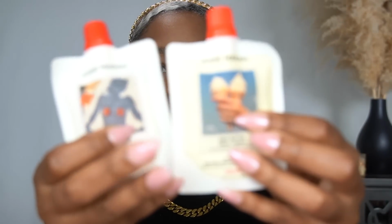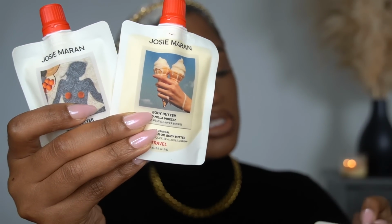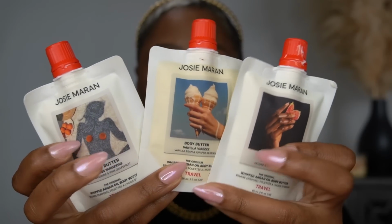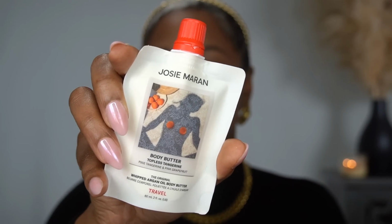last about 2 Sephora sales ago, they had a 3-piece set with the Josie Maran body butters: topless tangerine, vanilla vibes, and then they have this one called bohemian fig. So those are the 3. Now it has the same beautiful formula that the original has, and topless tangerine is probably my favorite. Super fragrant and just smells like a tangerine, like a strong citrus tangerine type vibe.